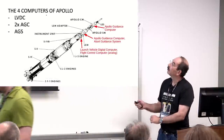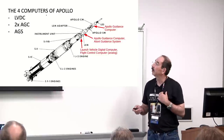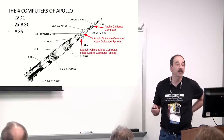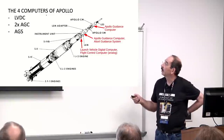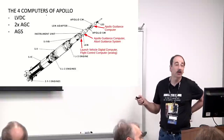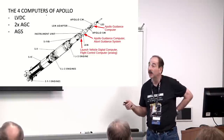So anyhow, while people are moving, you might or might not know that there were actually four computers in the Saturn V rocket, which is this biggie rocket that got us on the moon in the 1960s. There is one made by IBM that's called the LVDC, and that controlled the booster itself. Once you are out of the atmosphere and in orbit, that gets ditched. And then you have three more computers that are in the LEM and the command module. There's two of the AGCs, one in the LEM, one in the command module. They are the same machine with a different software running on it.